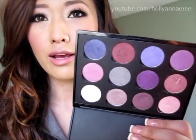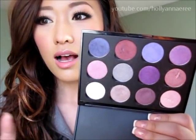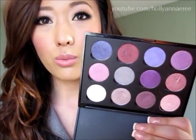I prefer these types of palettes versus the 120 or the 88 palettes, because these are normal size shadows. The ones that are in the 120 palette and the 88 palettes are kind of like the size of a dime, which is not very much product.